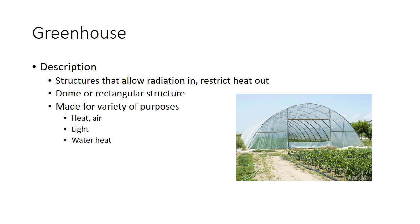You can perhaps grow tropical fruit in subtropical climates or even cooler climates, and it doesn't have to stop there. You can grow, for example, stuff even in very cold climates like in Alaska, using domes with internal heating, and also using the greenhouse effect with sunlight.